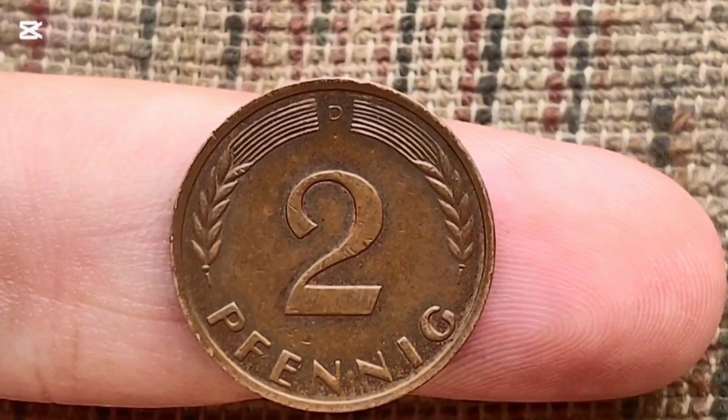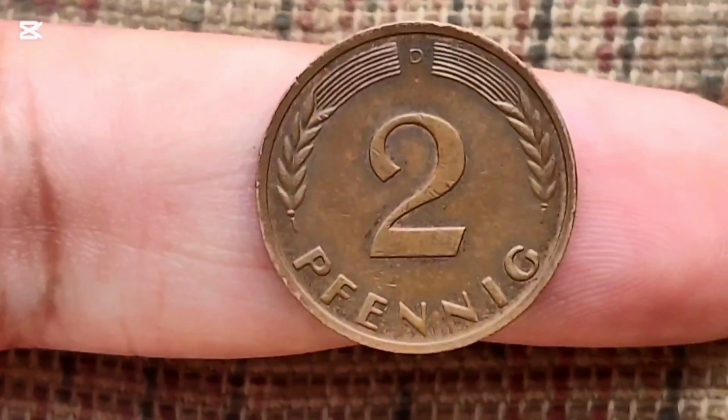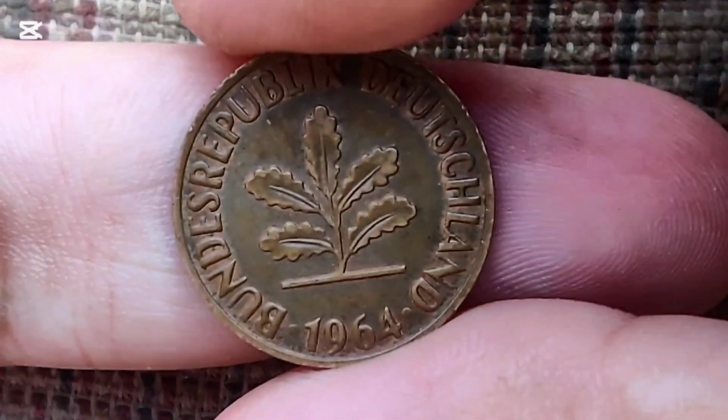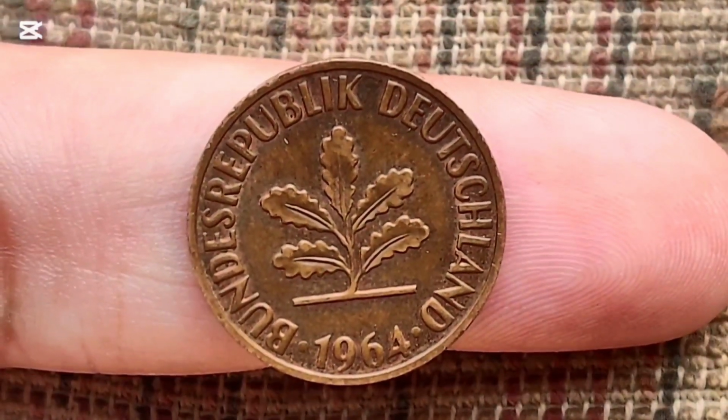Whether you're a seasoned collector or just starting out, the 1964 Germany 2 Pfennig coin is a fascinating piece of history and a valuable addition to any collection. Have you checked your coin stash recently? You might just have a hidden treasure waiting to be discovered.